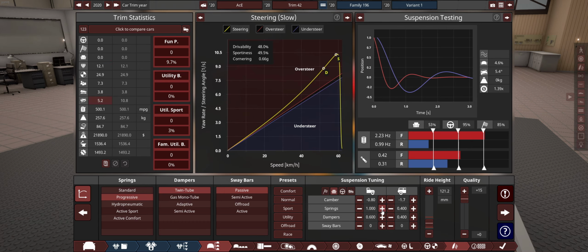Quality. So many things are maxed out. This thing is going to be absolutely amazing. So I'm going to give this probably a 9 out of 10.